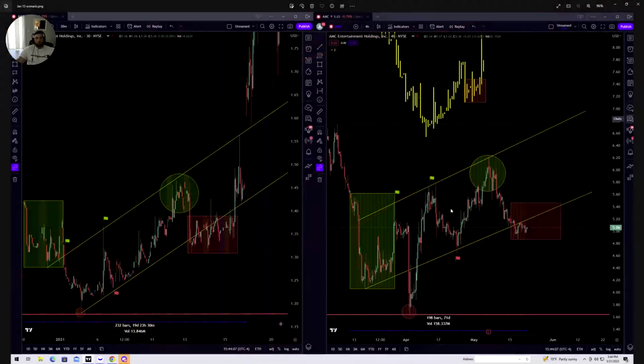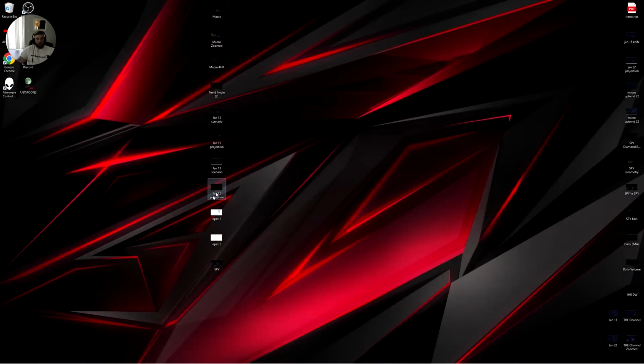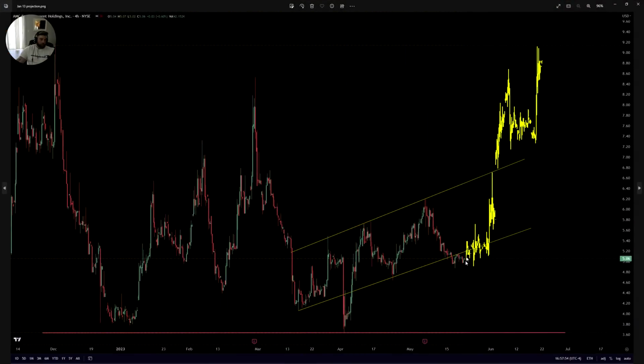So here's what the January 13th scenario would look like. Pretty much like this, just fighting, break through the channel, break underneath, over and over, just fighting to claim this channel before you do. And then you rocket back up to the top of the channel, hit resistance, come back down one more time, close somewhere in the middle, and then gap up from there into the January 19th to the 22nd flag.